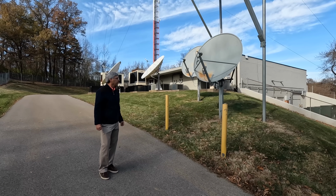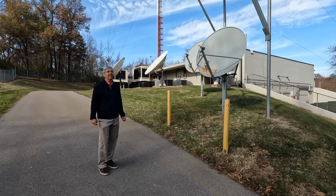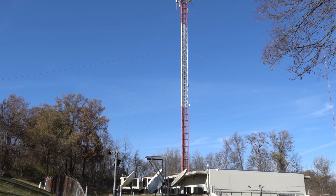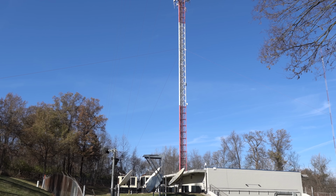Some people are saying, oh, you're not wearing your hard hats. Is a site like this, is a hard hat really required? Well, if there was work on the tower, we would be wearing hard hats, or we wouldn't even be on the site.